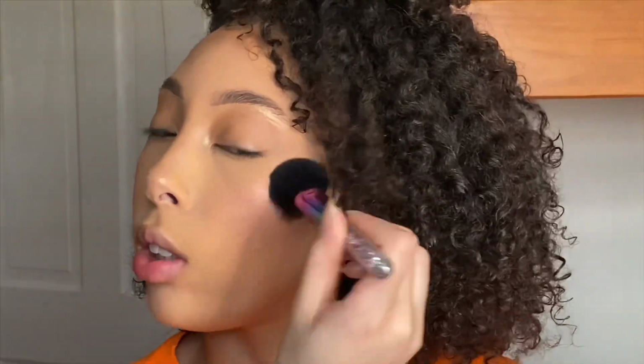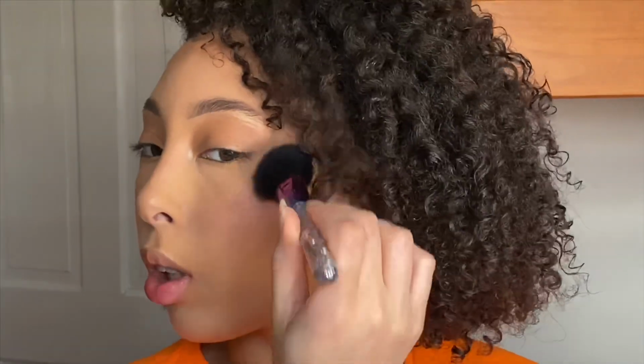Okay, now that my highlight is finished, I'm going to add a tiny bit of my e.l.f. blush. This is in the shade Bright Pink. I mean, self-explanatory. This is a very, very bright pink. And I'm just going to tap that on the apples of my cheeks. And then bring it up a little bit. Just because we don't want our face to look really flat. Kind of want to bring some of that color back. Just to give it that natural radiant look we're going for.